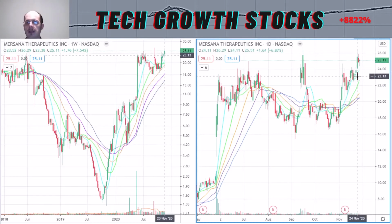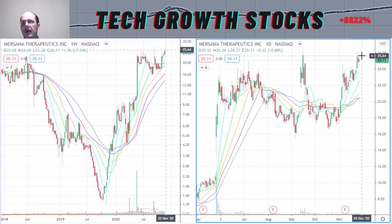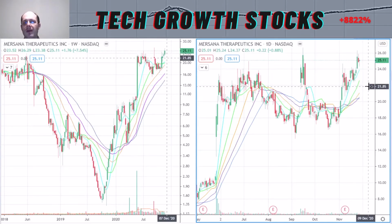So I think this is looking excellent for Moderna currently. Here we could break out of this high handle, and now it looks like Moderna wants to go higher.